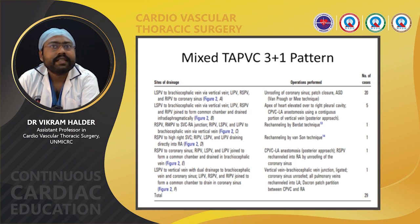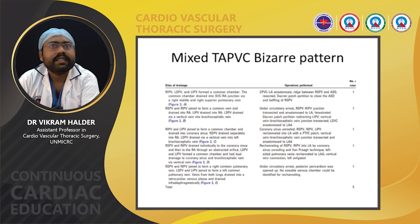Now come to the Bayesian pattern. In the Bayesian pattern, the right inferior pulmonary vein, left superior pulmonary vein and left inferior pulmonary vein form a common chamber, and the common chamber drains into the SVC-RA junction via the right middle and right superior pulmonary veins. In that case, common chamber to LA anastomosis should be done, and the ASD excised, and a Dacron patch used to close the ASD and baffle the right superior pulmonary vein.